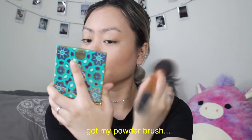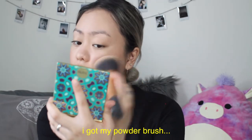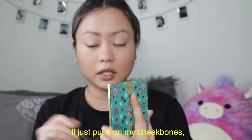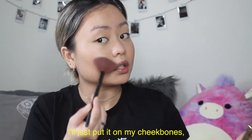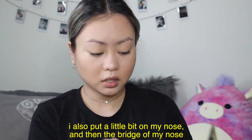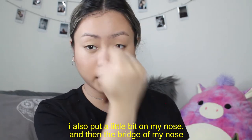Kinuha ko yung aking powder brush and lightly parang i-brush ko lang yung blush. And then, para sa highlighter, itong isa ko sa favorite, Goddess Glow Highlighter by Tarte. Yan siya. And then, lalagay ko lang siya sa aking cheekbones. And konti dito sa my brow. And then, naglalagay din ako sa my nose. And then, konti sa bridge of my nose.